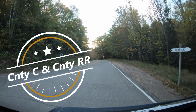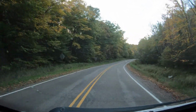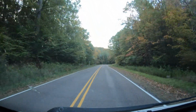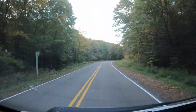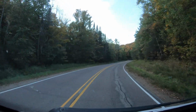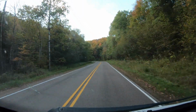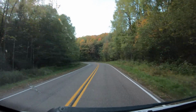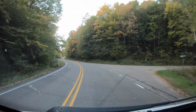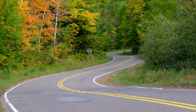Some fun curves and a really rustic road. The rustic road lovers would like C as well. It's a little smoother, but it's a fun twisty road. Right now with plenty of color. I'll do it again.